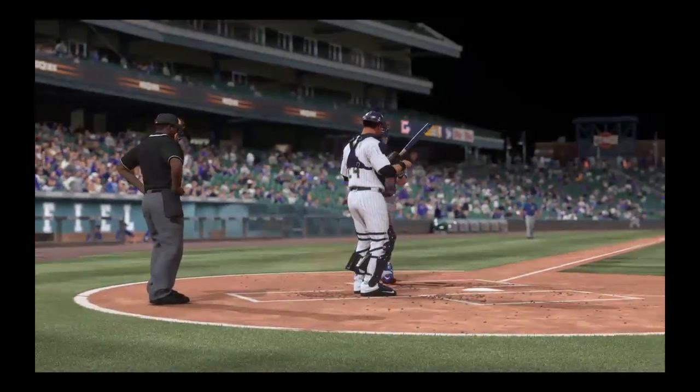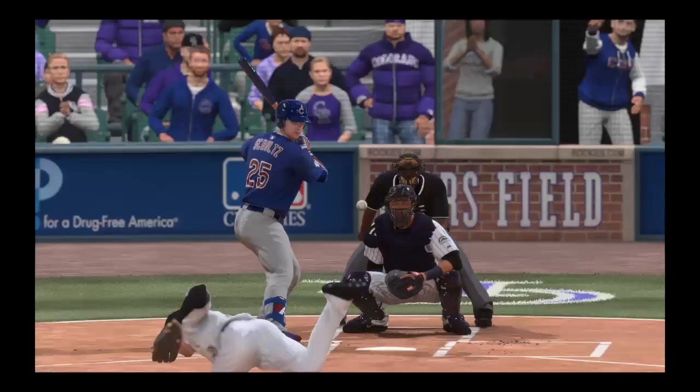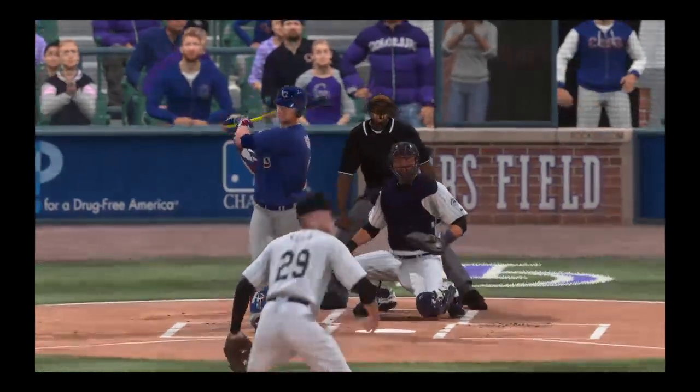Dylan Schultz will stand in again, but first we'll flash you back to the very first inning of the ball game. And here you go, a solo home run that had him off and running early on.